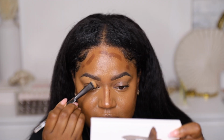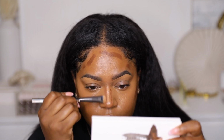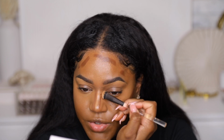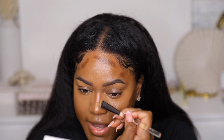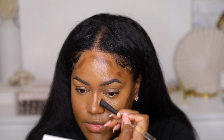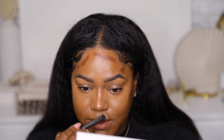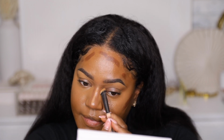It really just depends on the day, to be honest, because sometimes I prefer a more red tone contour if I'm looking for a very sun-kissed look, and other days I want something more neutral, which is when I use something like this one, which is not red or orange. It's just a neutral deep tone. It really just depends on your preference. I would say if you're starting out, definitely get a neutral first, and if you want to add to your collection, then you get something different.